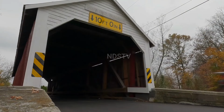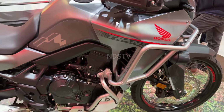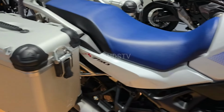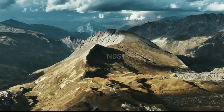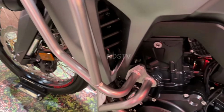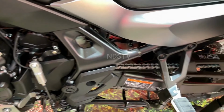In contrast, the lighter Transalp, weighing around 210 kilograms fully fueled versus the R1300 GS's 238 kilograms, offers superior agility and handling in tight off-road conditions. While the BMW includes advanced features like adaptive cruise control, heated seats, and a full suite of electronic aids, positioning it as a luxury model, the Transalp emphasizes simplicity and user-friendliness, appealing to riders who seek a balance of off-road capability and on-road comfort without unnecessary complexity.